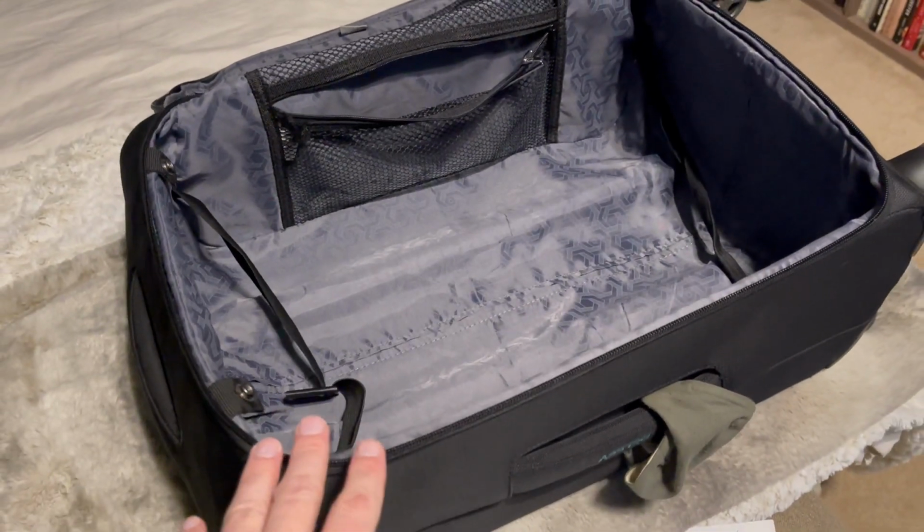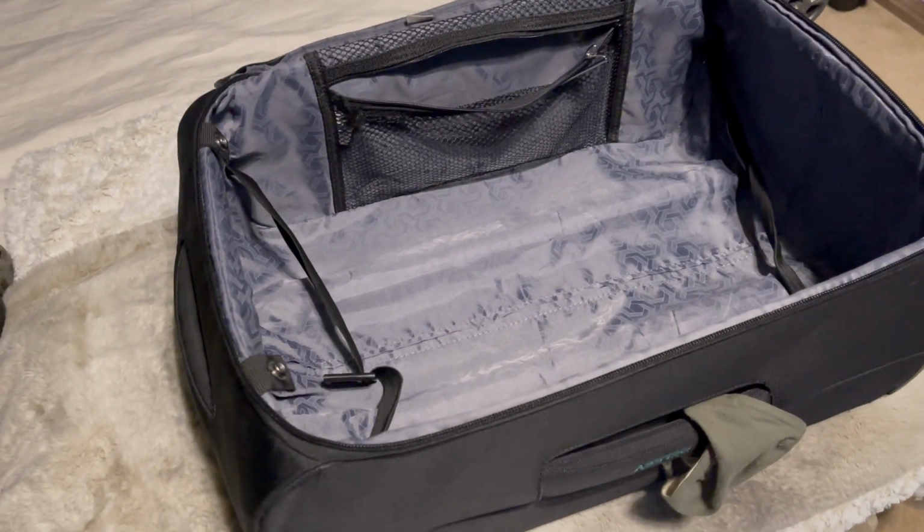Now that our carry-on is done, and we're still not even full in here, we've got room. We've got plenty of room, even in this smaller roller bag, and we shouldn't even fill it up, so we should be golden.